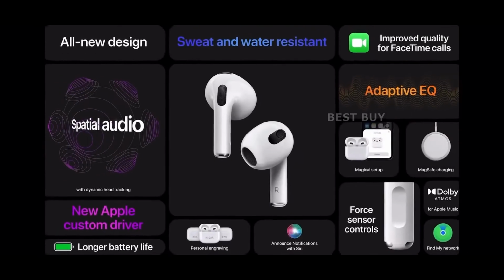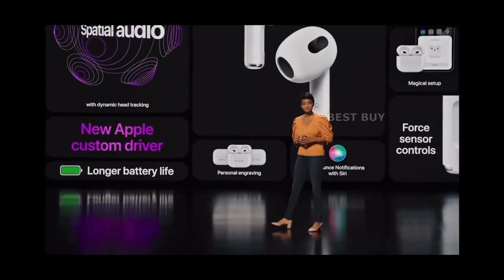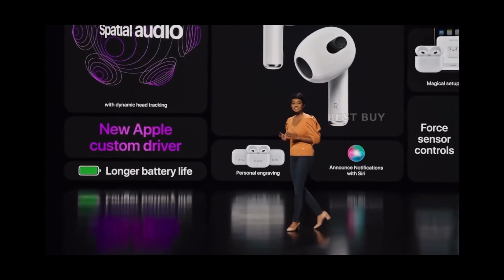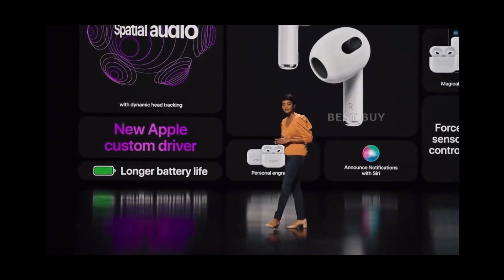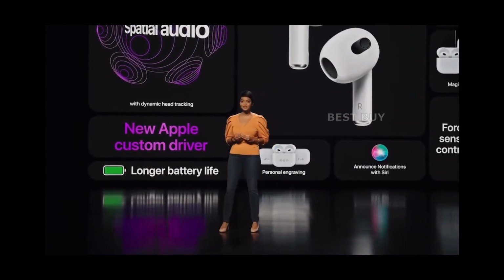The AirPods cost $179 and come with 2 earbuds and a charging case. Apple AirPods, including the second-generation AirPods priced at $129 and the $249 AirPods Pro.